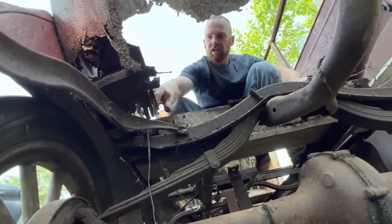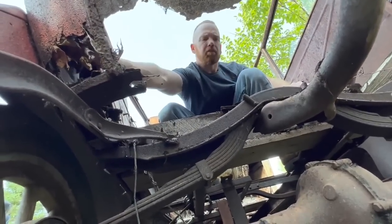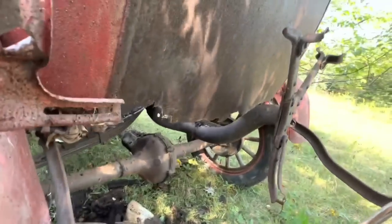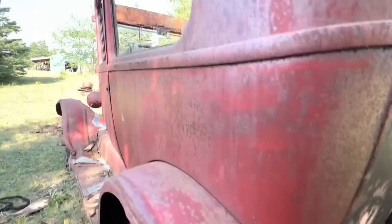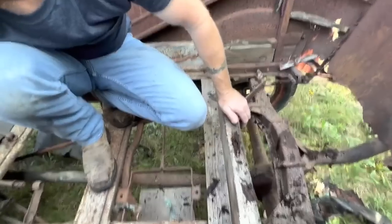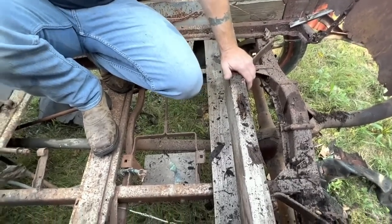Wow. Yeah, I think the floor back here is gone. Needs a patch panel. Yeah, you got to keep in mind that this car is coming up on 100 years old. If it is a 26, we don't exactly know. We have not figured that out yet.